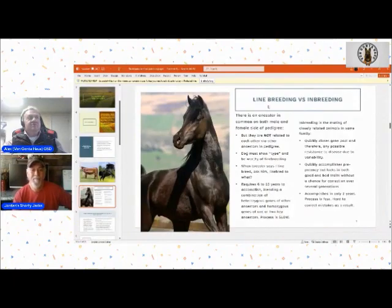So let's talk about one more time, and then I'll amplify Jim's point. He made a very good point. So, line breeding versus inbreeding. There's an ancestor in common on both the male and female side. They're not directly related to other ancestors in the pedigree, only that one ancestor. The dog must show type and be worthy of line breeding. That means that you're not going to line breed crappy dogs.